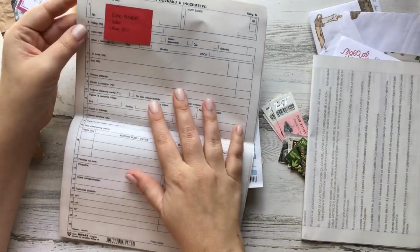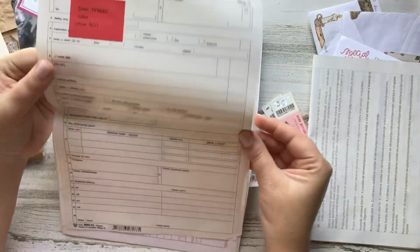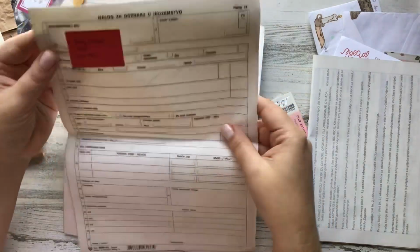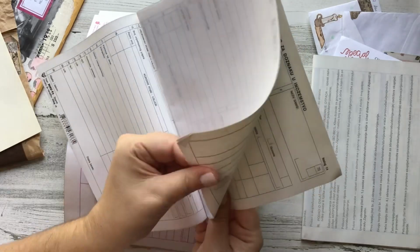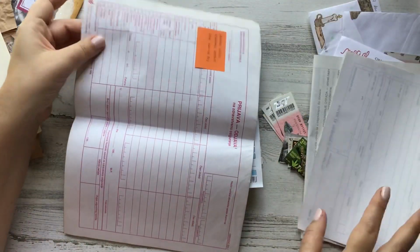Oh gosh, okay. Bank payment form from the 90s. But this feels nice. So pretty. I think these are meant to be carbon too. That's really pretty. Ooh, look at the pink there.